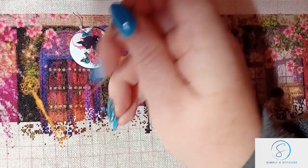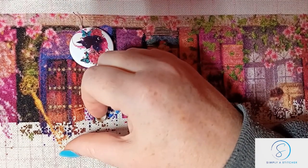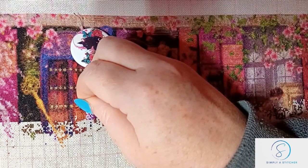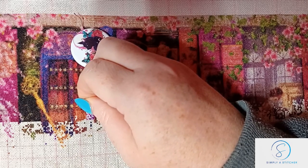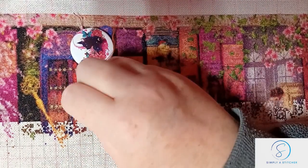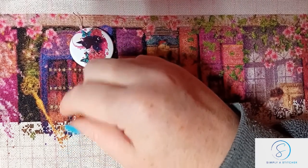What else is going on? Went to weight loss last night and I've lost another 4 pounds. So that's 2 stone, 8.5 pounds. Or if you do it another way, 36.5 pounds.